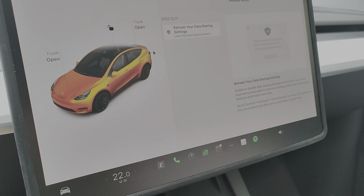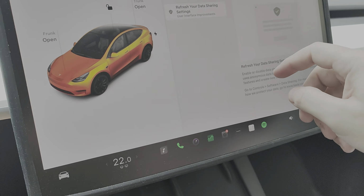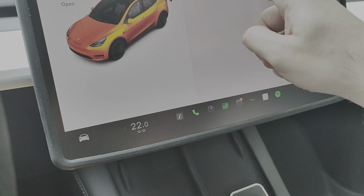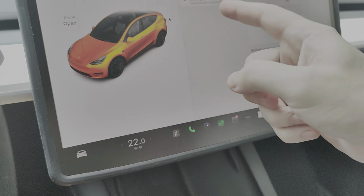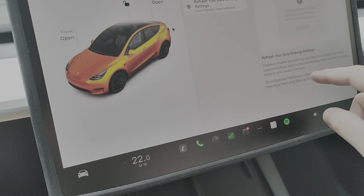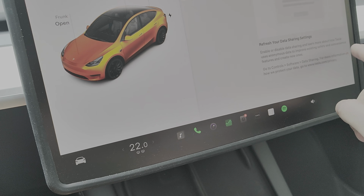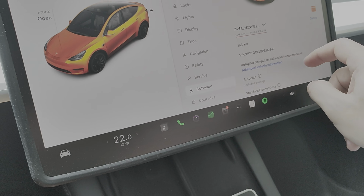Okay, looks like it's done. User interface improvements. It says refresh your data sharing settings. Enable, disable data sharing, learn more about, go to controls, software, data sharing. Okay, whatever. I want to see software. Go back down here.